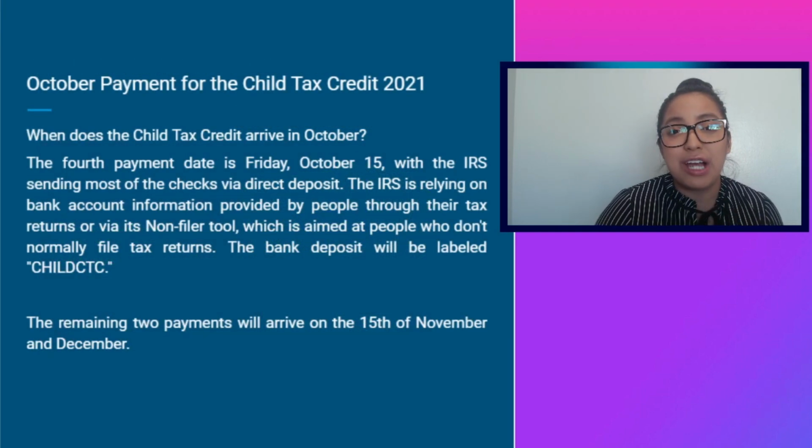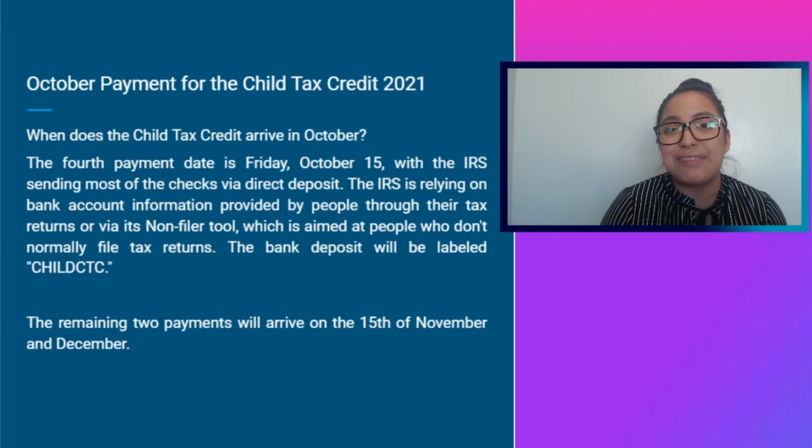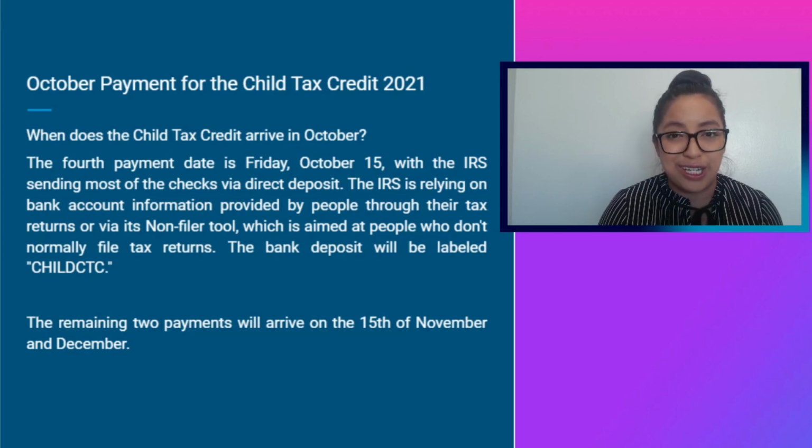Now let's start with the topic of the October payment for the child tax credit for the year 2021. Remember, today is the 15th of the month, which means that those with children who qualified for the child tax credit should receive a payment of anywhere between $250 to $300.